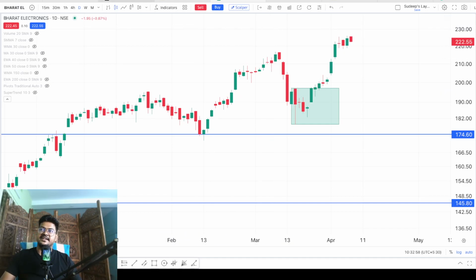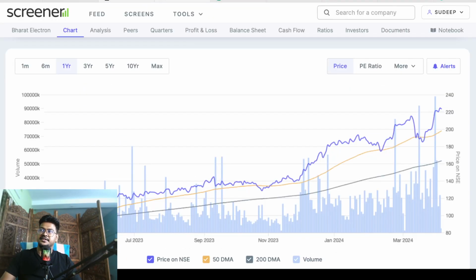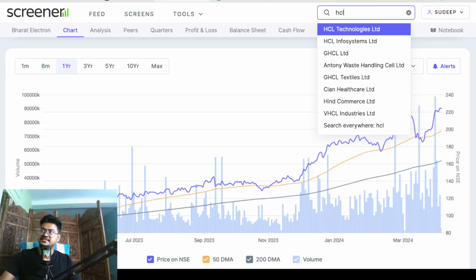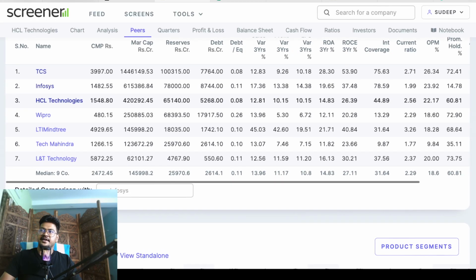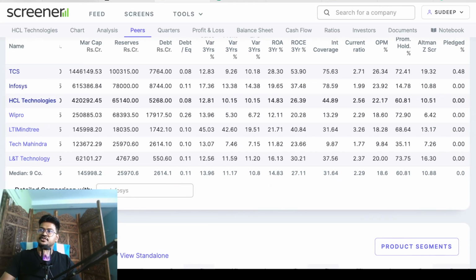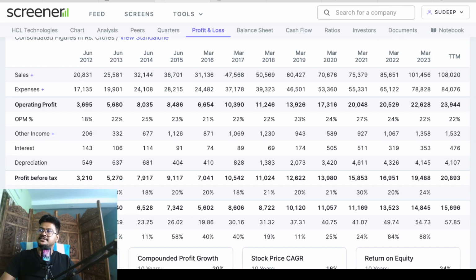So let's go to the next stock. So Vedanta we are not going to analyze. HCL Technologies. So coming to debt to equity ratio 0.08, which is fantastic, very good number for debt to equity. Coming to profit and loss statement, last 3 years 85,651 crores to more than 1 lakh crore, then 1 lakh 8,000 crore. Same with operating profit, we are getting to see an increase 20,529 to 22,628, then 23,944.